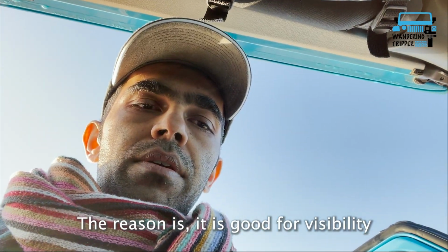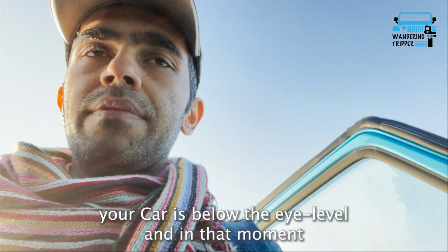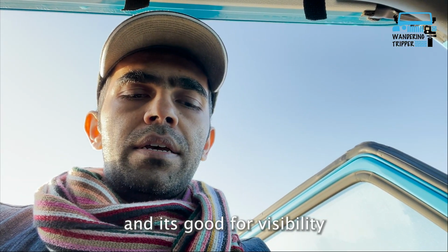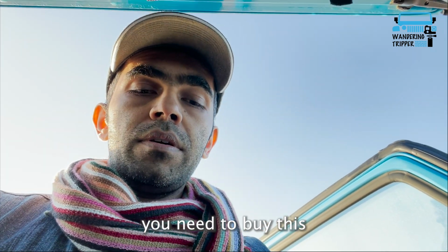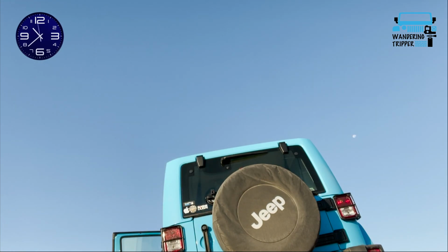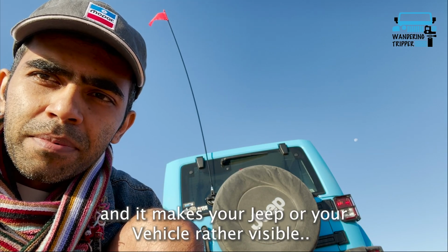The reason is it is good for visibility. If you're in a dune and at some point your car is below the eye level, the guys coming behind you need to spot you, right? So the flag actually helps with that. If you're on a desert safari or planning to have one, you need to buy this. It will help you and your car get spotted, and it's also helpful in case of any search and rescue. All right, then I'll just fix this. So the flag is mounted, as you can see, and it makes your Jeep or vehicle rather visible.